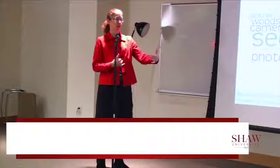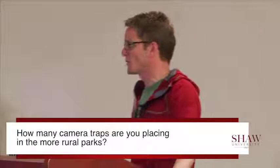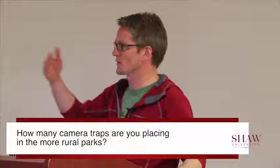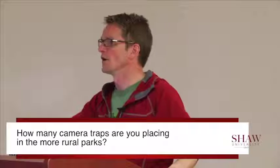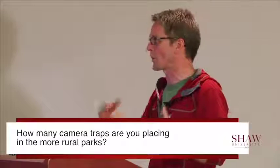How many traps are you putting there? Well, we did the same protocol for all these parks, which was aiming for 75 cameras total, 25 on the trail, 25 near the trail, and 25 far from the trail. So that ends up being a different density of cameras for the smaller parks and the larger parks.